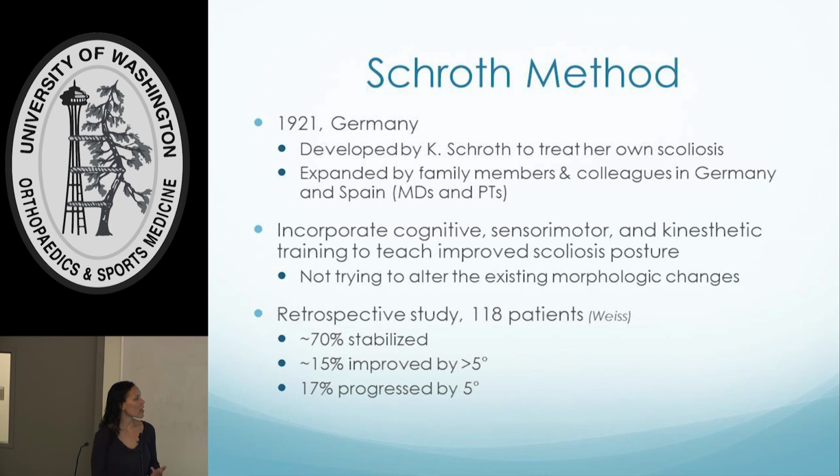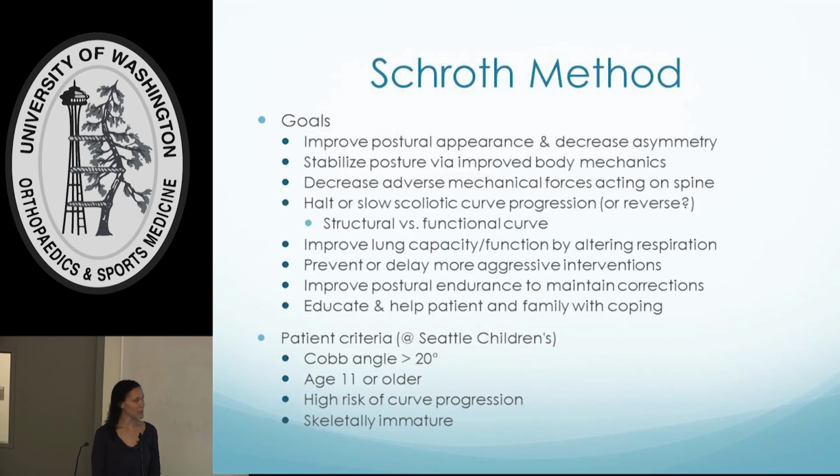So they're using cognitive, sensory motor, kinetic training to try to change the scoliosis curvature in the sense of making them more comfortable and hopefully not allowing it to progress. In a retrospective study, about 70% stabilized, 15% improved by greater than 5 degrees. So that's something that definitely the families are interested in. And then, of course, there were some that still progressed. So I think that it is a nice option to do.